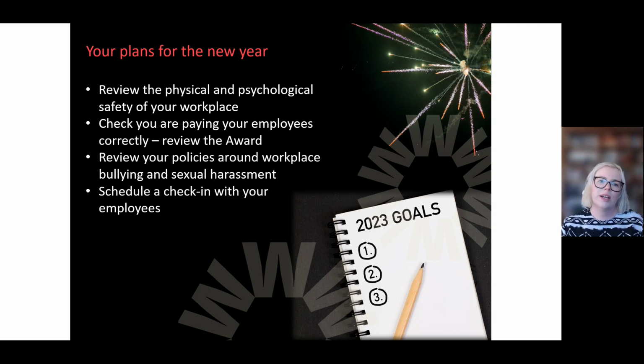Check you're paying your employees correctly. Have a look at that award or your enterprise agreement or your contracts. If you've got a contract, make sure it's meeting the minimum entitlements under the award. We haven't really gone into underpayments here today, but obviously if you're paying your employees less than what they receive under the award, they could have an underpayment claim against you with penalties.